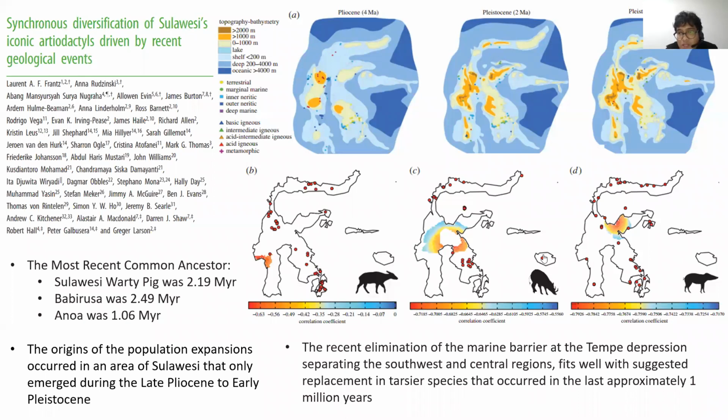Was a land bridge possible during that time? I don't think so during the Pliocene. I think the possibility of a land bridge started in the Pleistocene, as you can see here, about 2 million years ago.